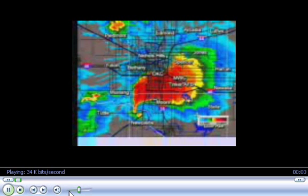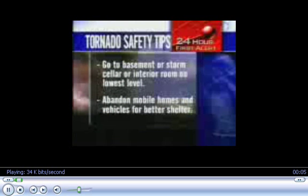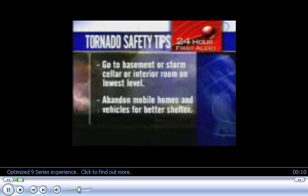The lowest level of the structure that you're currently residing. Okay, if you're on the second floor of an apartment building, get down to the lowest level that you can. Get into an interior room on the lowest level. Get as many walls in between you and the outside as possible. Get out of mobile homes. This is one of those times, folks, that if you're in the path of the storm and you're in a mobile home, get out of there. It's better to be outside in a low spot or a ravine.